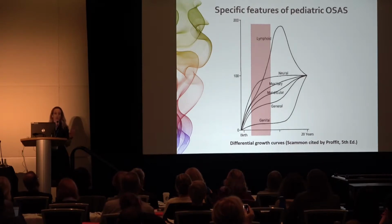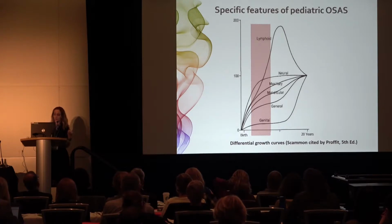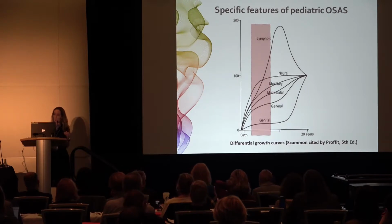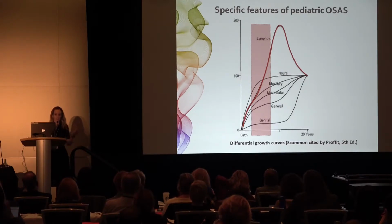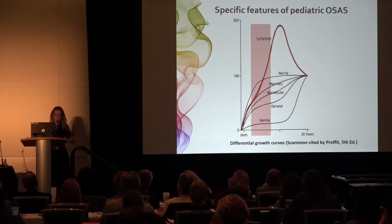So we know that the clinical peak of sleep disordered breathing is between the age of 3 and 5. This is where you have the most important surgeries for ENT especially. And the lymphoid growth maximum is, Scammon says, 10 years old, but he was taking into account in his studies thymus growth also. So when you just take into consideration the adenoids and tonsils, we are closer to 8 years of age for the maximal peak velocity.